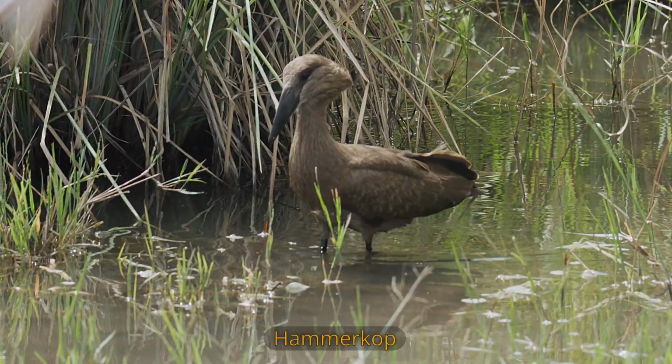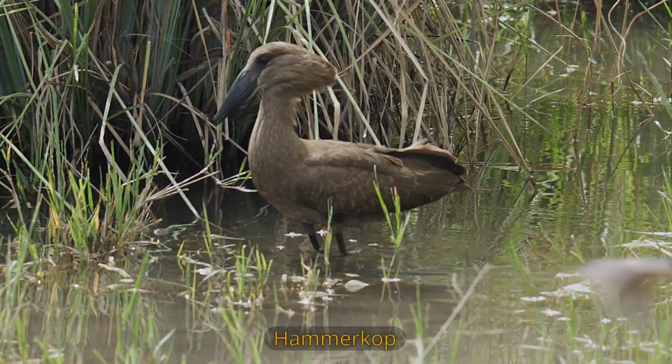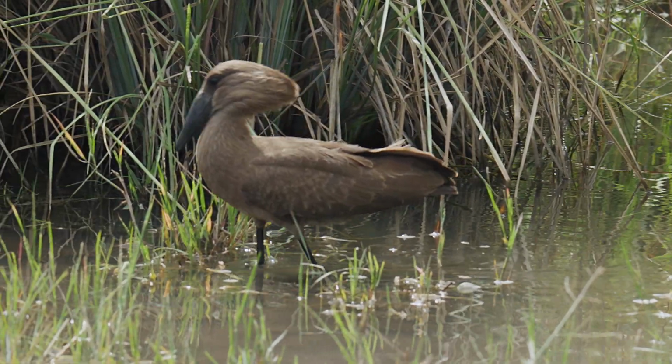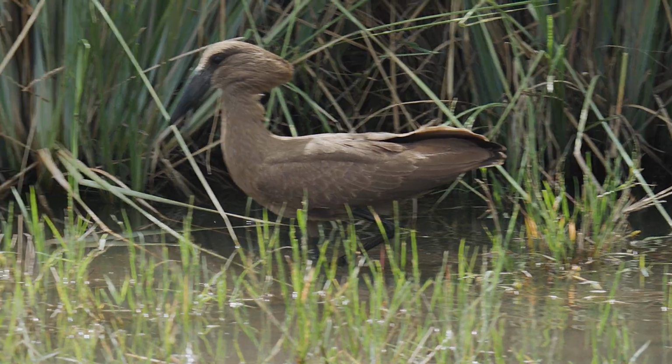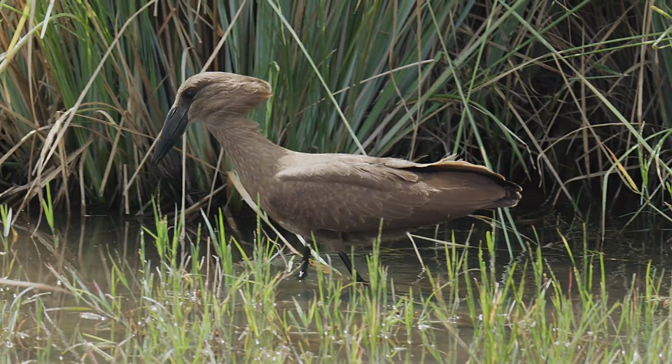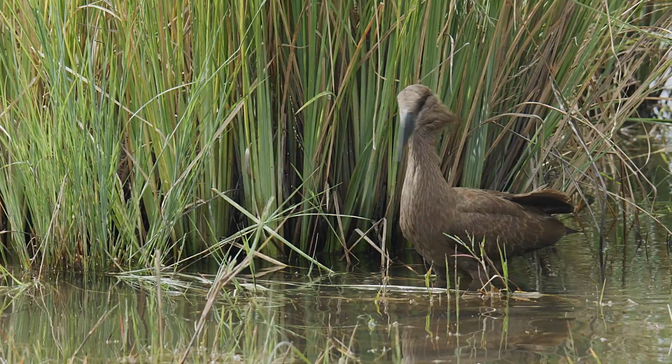One cannot imagine a more descriptive name for this bird. A specialist in shallow waters where it forages for frogs, tadpoles, small fish and invertebrates.